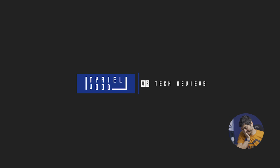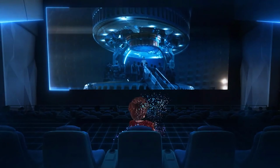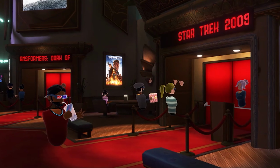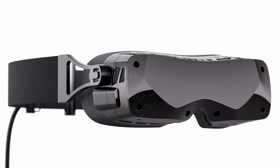Alright, here we are, and yeah, this is the Bigscreen Beyond, the next generation virtual reality headset from Bigscreen, the company with one of the biggest social VR platforms on the market, where you can watch movies, games, and use your computer in VR with friends. And their app has more than 6 million users. So yeah, not a small thing. The contrary of this headset itself that they are presenting.